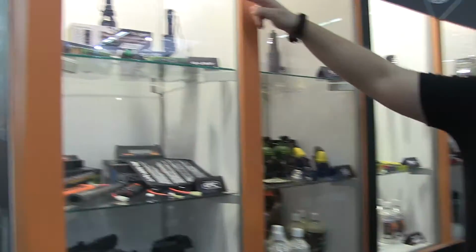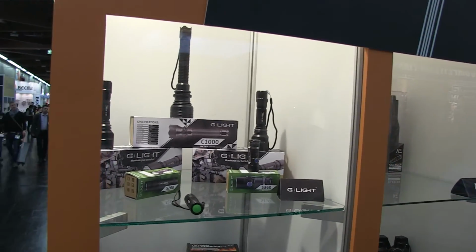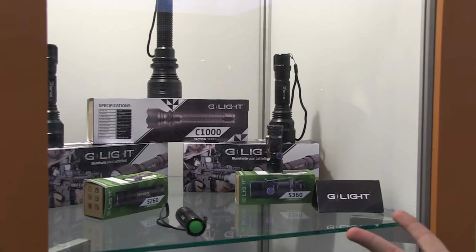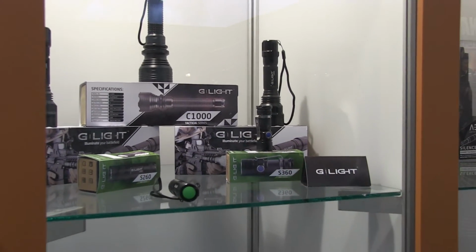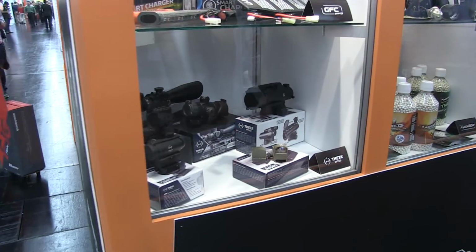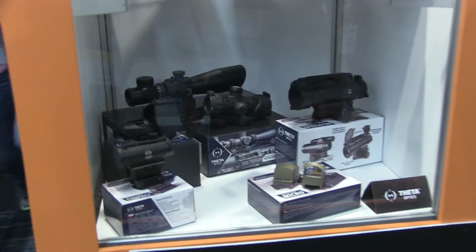Some new stuff we've introduced lately, G-Light flashlights. 2 lines actually, practical line in white boxes, EDC line in green boxes, from 260 lumens up to 1000 lumens, so some of them pretty powerful. Theta optics, more and more scopes and red dots, but it's still the Theta optics we've shown lately.